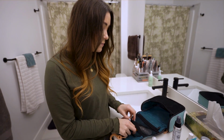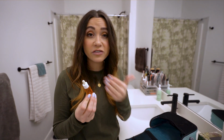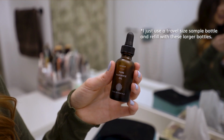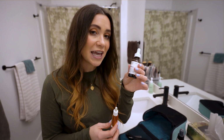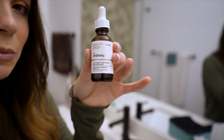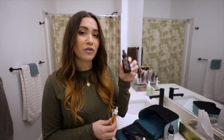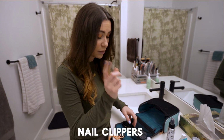We have a face oil. Now this is my moisturizer. If you're wondering where my moisturizer is, I actually use face oils for my moisturizer, but that's just me. I really enjoy it. So this is the Renew Pure Radiance Oil by True Botanicals. It's a really nice face oil. It's really expensive though. Another really nice face oil that's fairly affordable, like a tenth of the price of these ones, is the Ordinary Rose Hip Seed Oil, which I absolutely love. This is so amazing. I put this on at night, and if you have sensitive skin, amazing. This one that I use is more for wrinkles and fine lines.